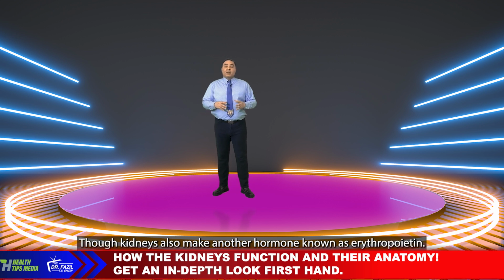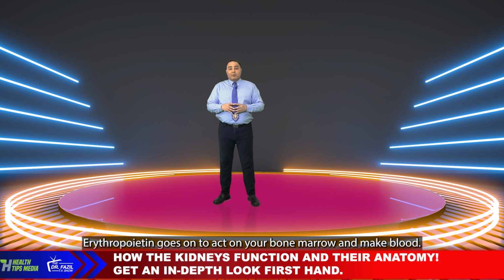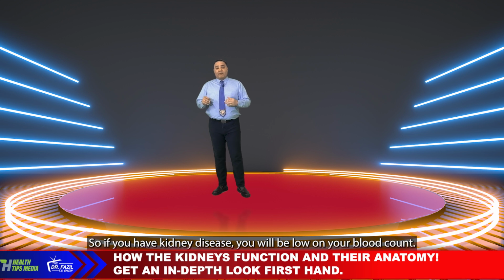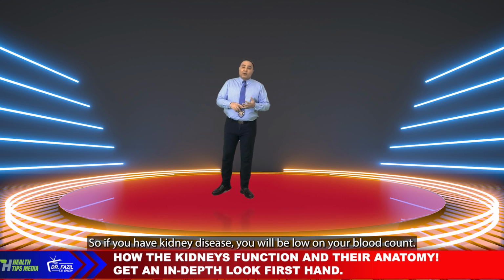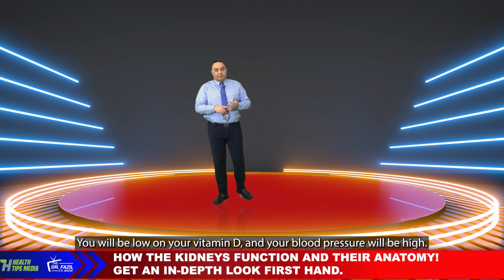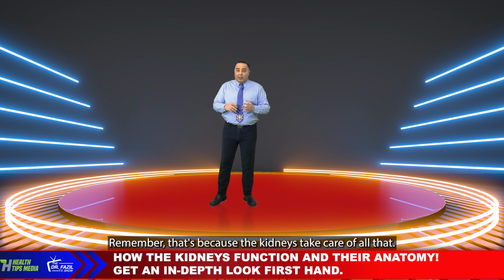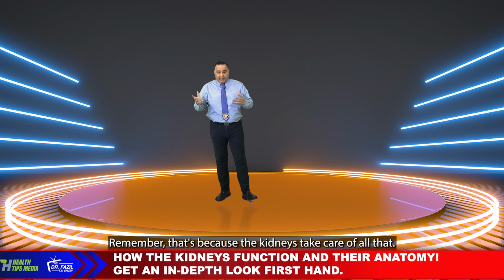Kidneys also make another hormone known as erythropoietin. Erythropoietin acts on your bone marrow and makes blood. Kidneys also make vitamin D as well. Remember that. So if you have a kidney disease, you will be low in blood count, you will be low on vitamin D, and your blood pressure would be high. Remember, that's because the kidneys take care of all that.